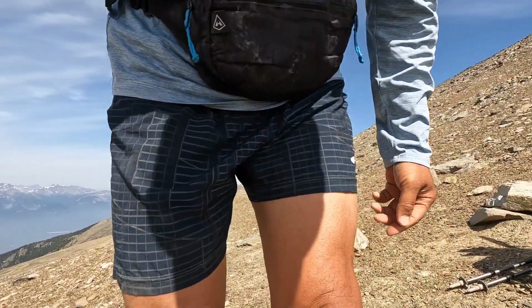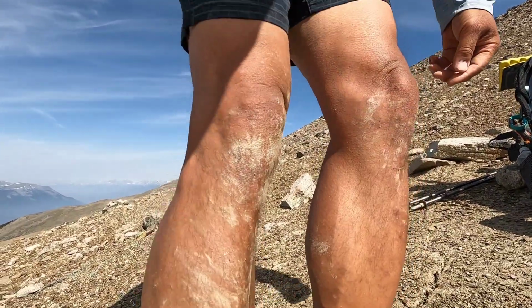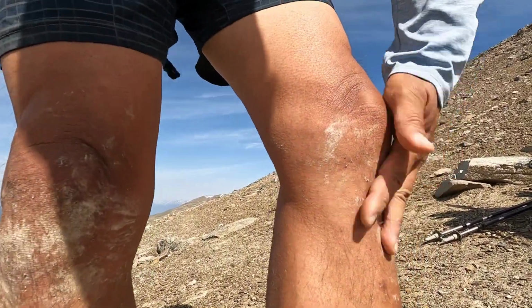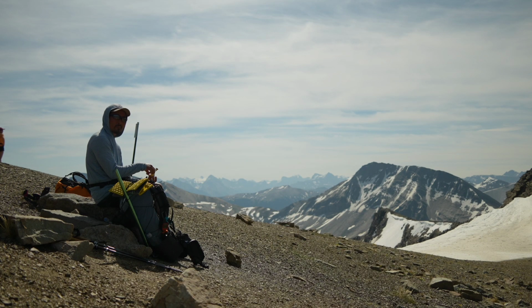But as I go down, I was basically laying on the field a couple times. I think I got some cuts here and there. I see a little bit of blood. We'll wash it off later. I'm a mess. It's a rough one.